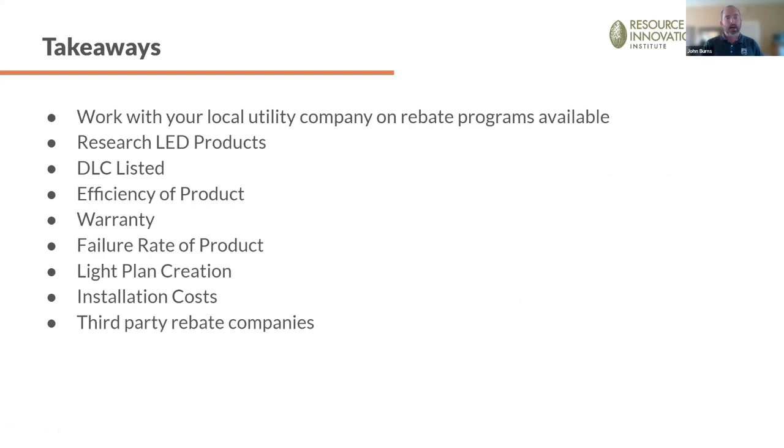Yeah, so takeaways. So what are some things? Work with your local utility company on rebate programs available. The rebate is one of those things that takes the longest in working with all these projects. We'll get into a project and halfway through it's like, oh, there's a rebate involved. I would suggest looking into the rebates when you're looking at upgrading your lighting, anything like that. Really contact your local utility company, PG&E, and find out what their exact programs are and how you can apply for those, and then based off of that, start researching the LED products.